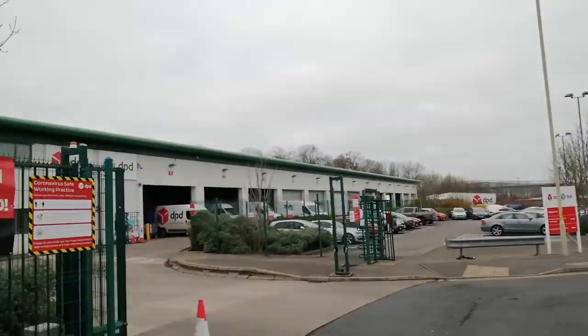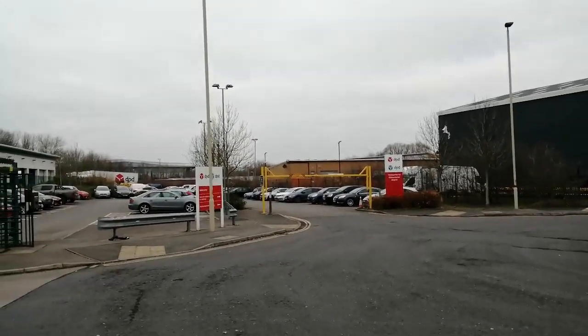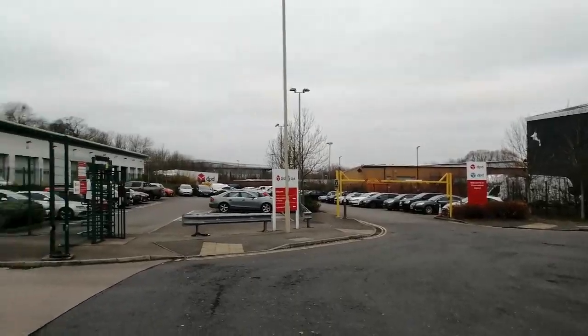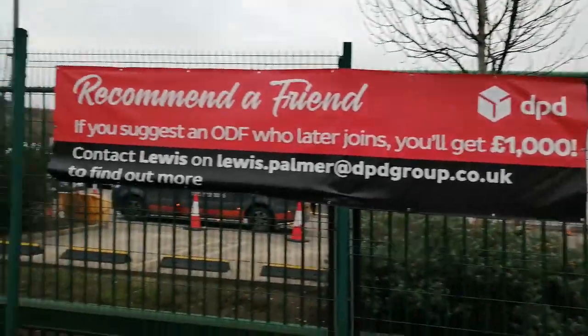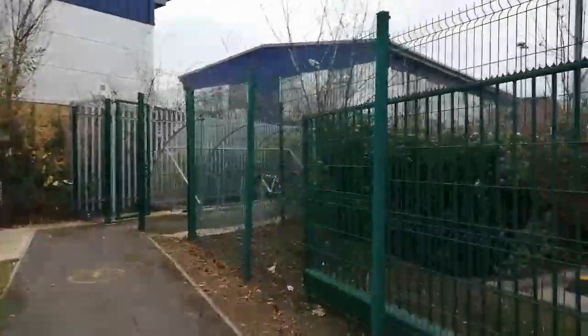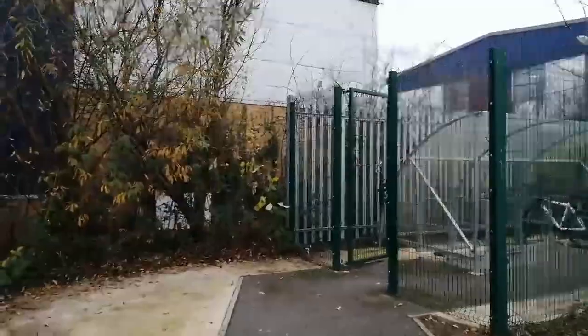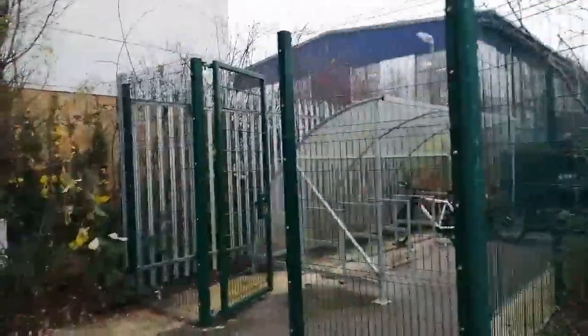We're now outside the DPD depot in Quedgeley on Waterwells Trading Estate. Not sure if this is going to be a standalone or whether it will be a tag on to one of the others we've done this morning. But we are here to see if they respect our right to film in public and to film from publicly accessible areas.